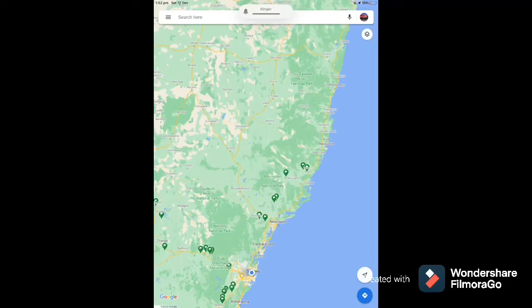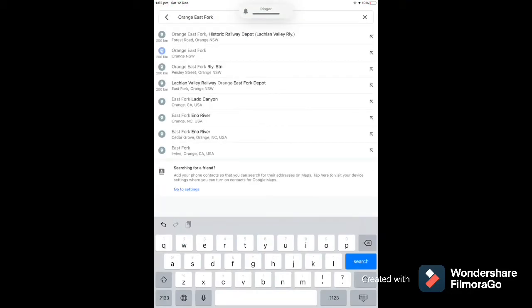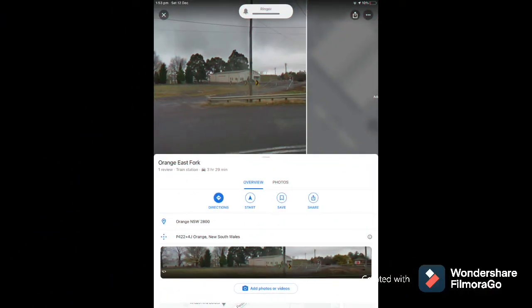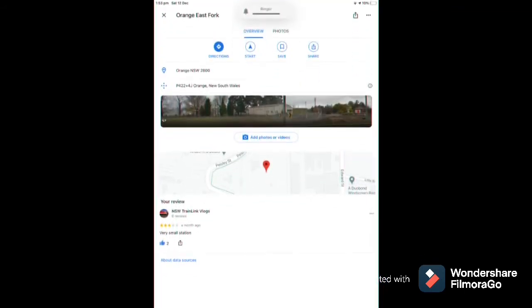You probably don't know this, but I also have a Google Maps account. Well, you can find it by going to your Google Maps homepage. It should look like this for me, and probably for you. Then you go into your search bar and type in Orange East Fork. Simple. Click on the Orange East Fork with the train symbol on it, and then you'll find it. Go to reviews and bam, you found my comment.